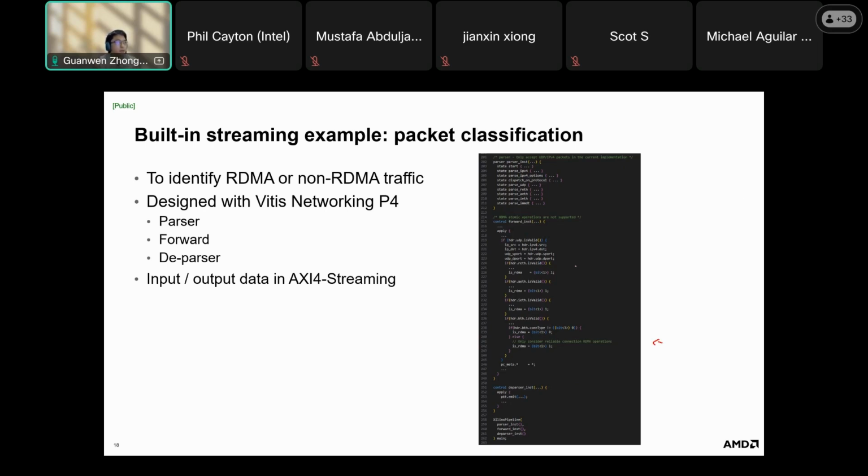With this P4 program, we send it to the Vitis Networking P4 tool and generate RTL. Then we integrate this RTL into our streaming compute box. The interface of this streaming compute box is basically just an AXI4-Stream interface.